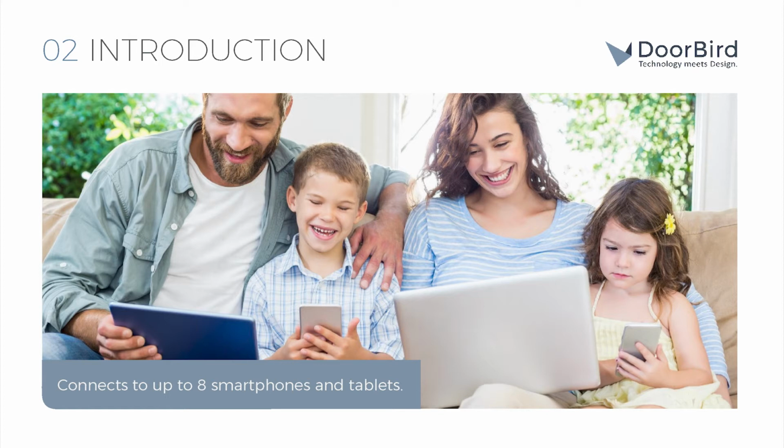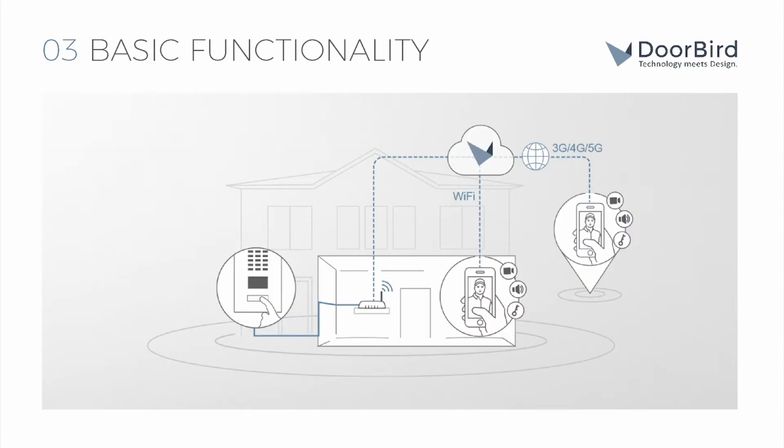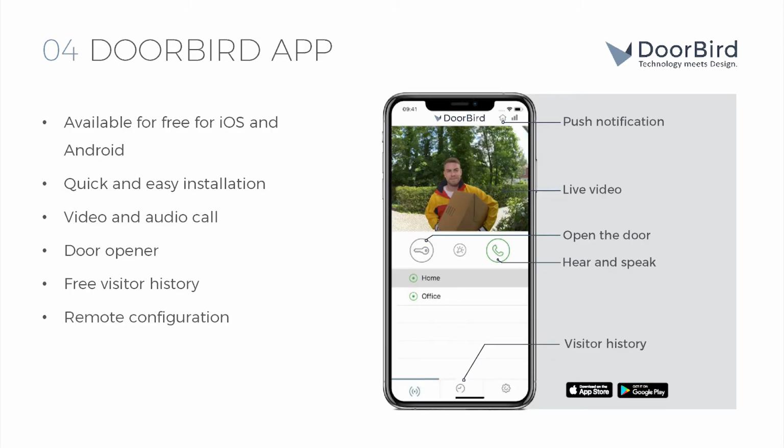The DoorBird app is free, and your DoorBird intercom can be connected to up to 8 smart devices. Because the DoorBird is a cloud-based product, your smart device needs only to be connected to a network or cellular connection to communicate with your DoorBird intercom. The user interface is intuitive and delivers live video, two-way audio, and door control right to your smartphone or tablet, and up to 10 DoorBird intercoms can be connected to one app.